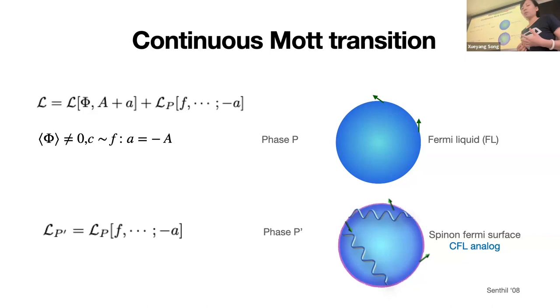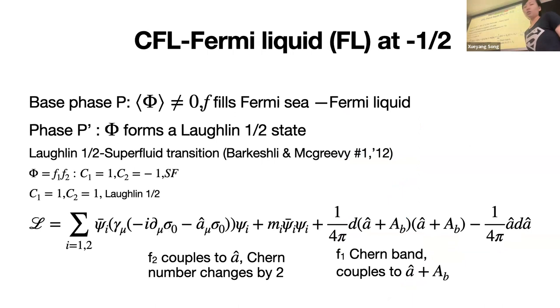A natural proximate phase may be a Landau Fermi liquid, which is controlled by the boson sector, a transition from the Laughlin 1/2 state to a superfluid. So the base phase is when we put the spinon in to fill a Fermi sea. And when the phi forms a superfluid, the most natural choice, we have the Fermi liquid for the electrons. And a Laughlin state will render the spinon as the composite Fermi liquid, and we have the composite Fermi liquid state.